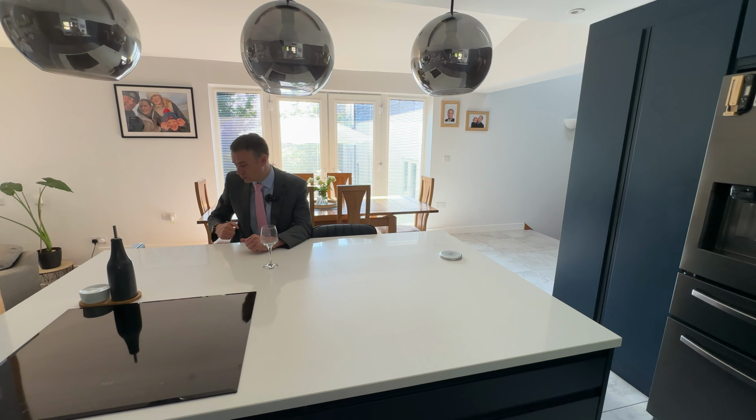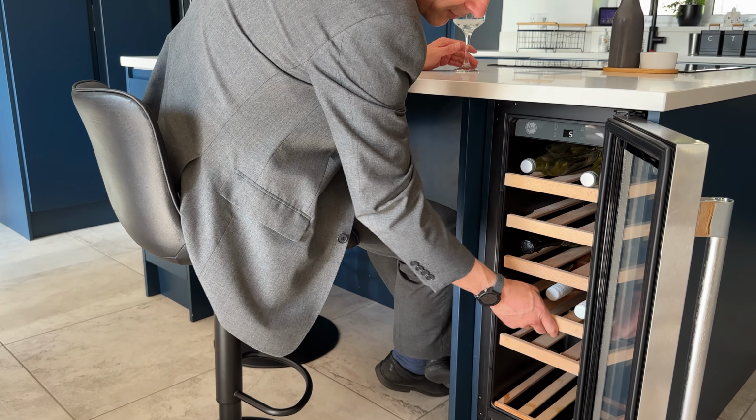And if you fancy a cold one, there's even a wine fridge. Cheers.